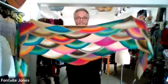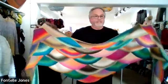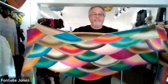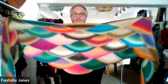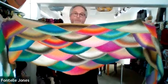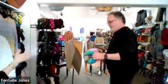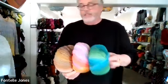7 skeins and 3 different colors, and no finishing at all. There is nothing picked up afterwards. There's nothing done. If you bury your tails as you go, the inside is just about as beautiful as the outside. So this is the Candyland Wave shawl. And the 3 colors, within each one, you can see all the different shades. And that's why you can get all of those different pieces, and they each look different. So lots of color options in this, and this is Candyland.